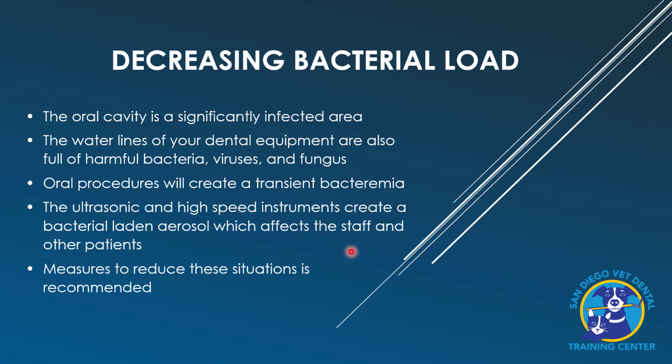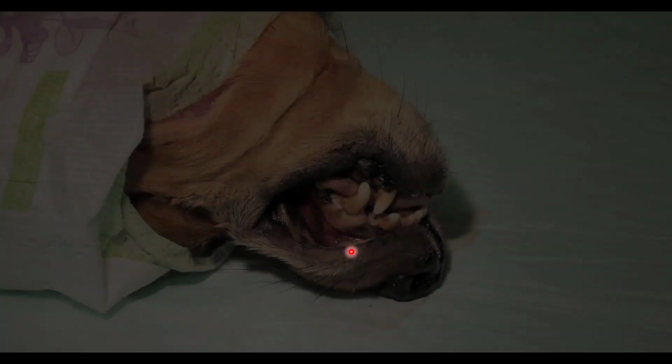And you are going to create a transient bacteremia. So by decreasing the bacterial load in your patient, you're going to help them, yourself, the rest of the staff, and every patient in that practice for the most part.